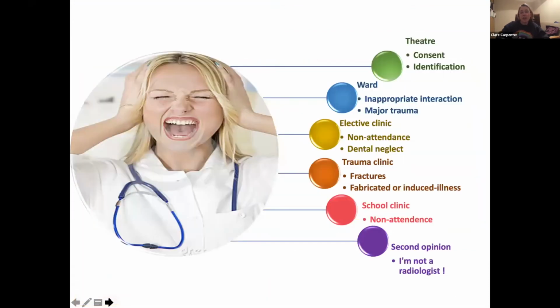So, reality check ahead. Your children with query non-accidental injury don't all come packaged through the front door of your emergency department. And again, safeguarding comes into every aspect of what we deliver as a service. And actually, you have to be mindful of that, because you may have to instigate the whole safeguarding checks if they present by any other route.